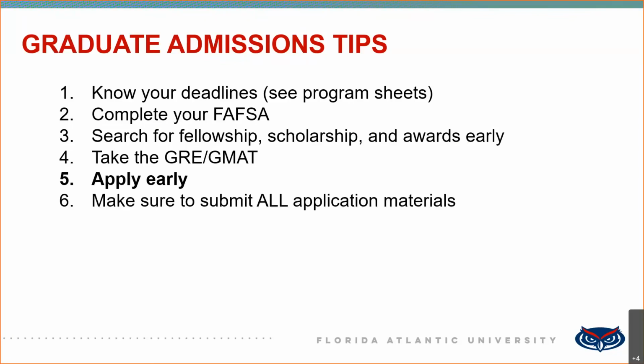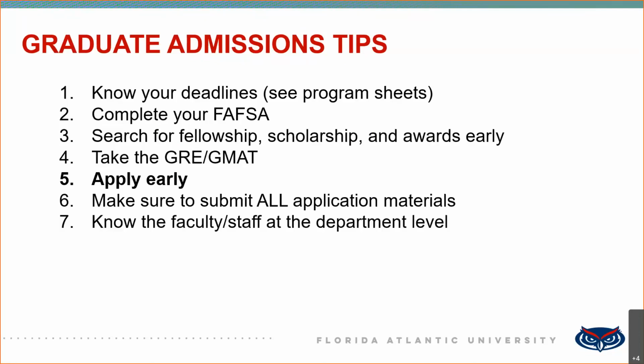Number 6, make sure to submit all of your application materials. So that's your supplemental docs, your test scores, your transcripts. Really just make sure you submit everything so that you can be given full consideration for your graduate program of choice. Number 7, know the faculty and staff at the department level.